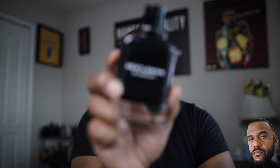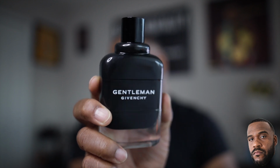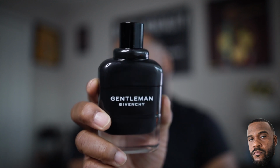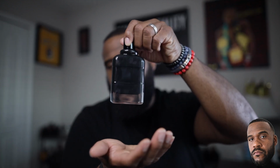So one more time, from the house of Givenchy, from the Gentleman line, we have the Gentleman EDP. Love the bottle, man. Love that black bottle, that white lettering, sexy, beautiful bottle for sure. The cap just kind of snaps in place. It's not a magnetic cap, but it does give you good support. I wouldn't recommend holding your fragrance like that, but this one does good on that end. Great stuff.